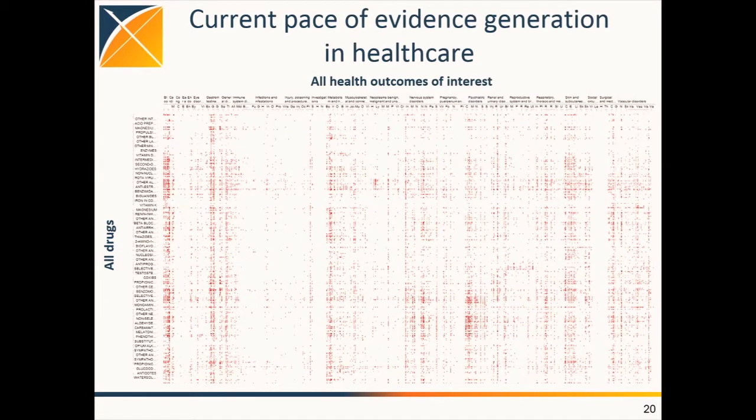So now why are we so passionate about using this model in observational research, and why are we so passionate about working together? What you see here is a little plot graph that basically depicts the number of red dots, each of which represents that a paper or some kind of evidence was generated for these drugs and these outcomes. We had to actually make the dots a little bit redder so that you can see it on the paper. But you can notice that a lot of this is white.